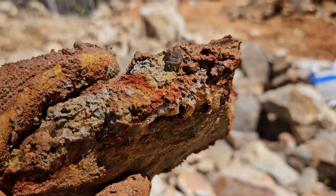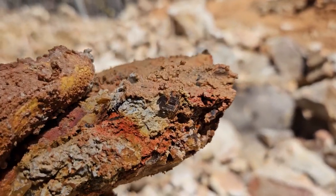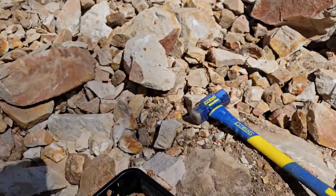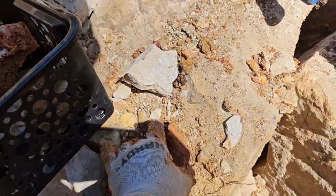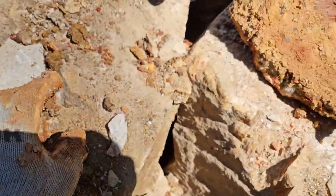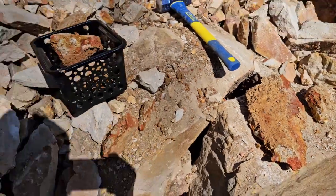What small pieces I am able to kind of chisel out, you can see one piece right there. It's clear, hopefully it's still attached. I have no idea until this all gets cleaned up, but there's some on here as well. Just small pieces everywhere. There's some here.